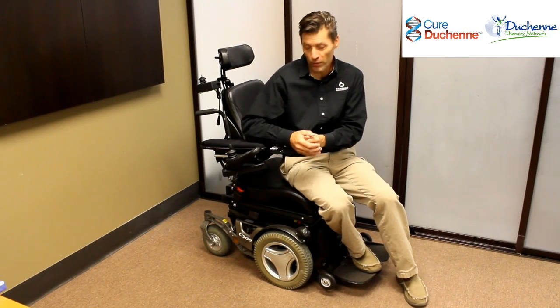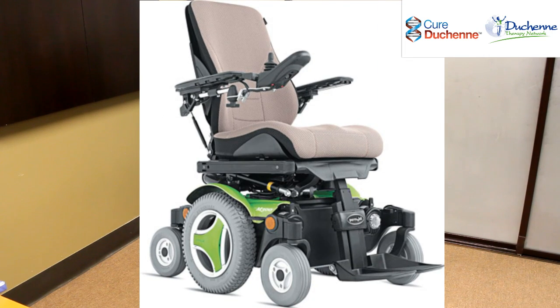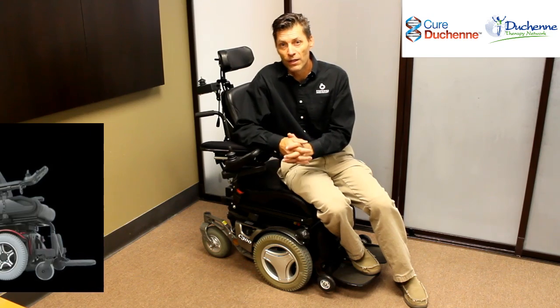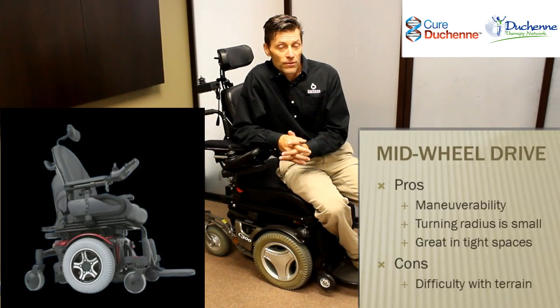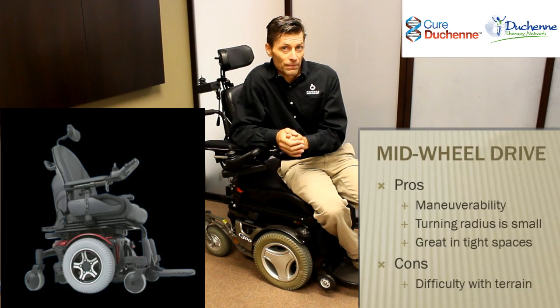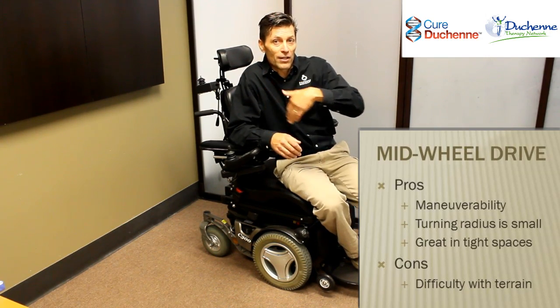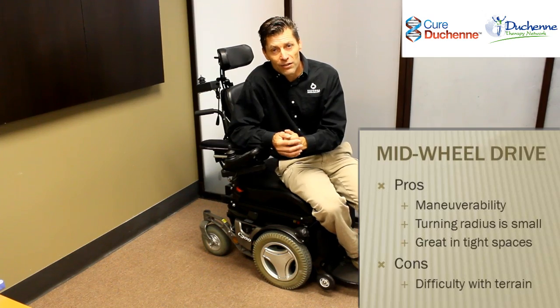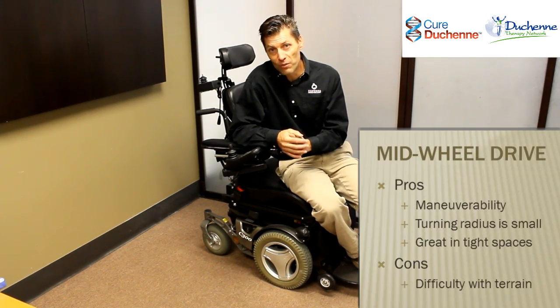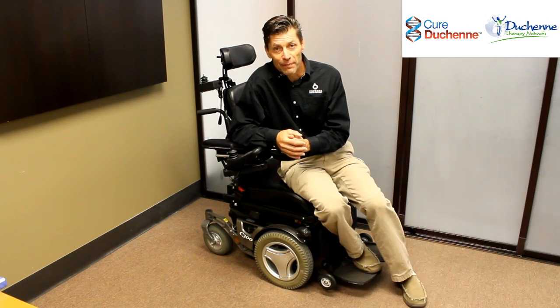The other type, which you'll see pictures of here, are a mid-wheel drive, where this large wheel is moved towards the center, and then you have smaller casters on the front and the back. The center wheel drives are very maneuverable. They have the smallest overall turn diameter, and they feel very comfortable, very natural, because they turn on a center point that's right where your body is. The cons are they don't tend to get over terrain as well. The smaller casters that have to pivot in the front get hung up on obstacles kind of easily.